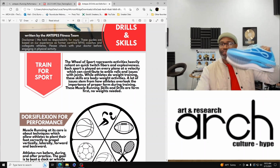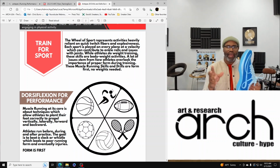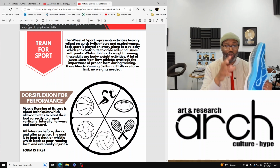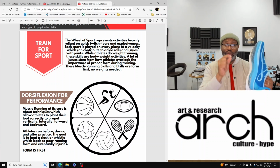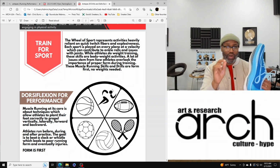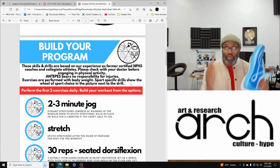train for sport using the shoes. They are complementary. You don't have to replace your Nikes or your Adidas or your Under Armour shoes. You don't have to replace those shoes with this and wear it casually. You perform your workouts in this shoe, not CrossFit. Running and plyometric workouts in this shoe, and they go through and they let you build your program.